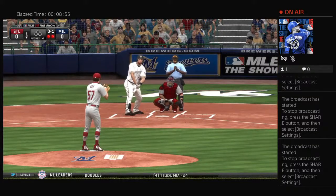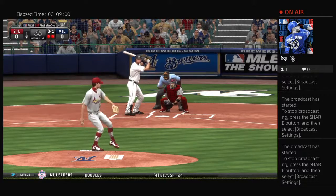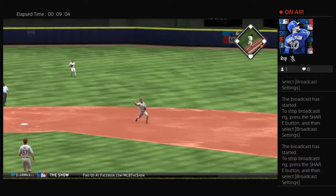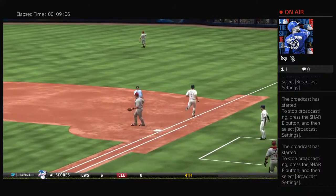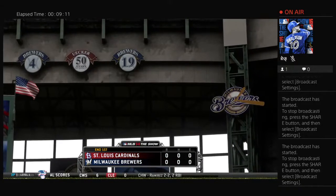Bases are empty here with two men out. And this could be a tough play back behind the mound. Throw on to first gets him, and the side is retired. We've played an inning. No score here on the show.